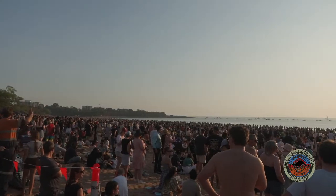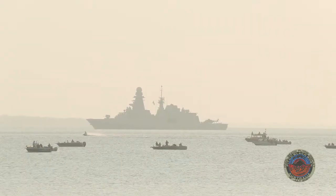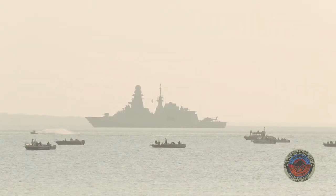Very soon we're going to meet the pilots Goof and Silk. They'll be coming through from the Royal Australian Air Force's number 3 Squadron.